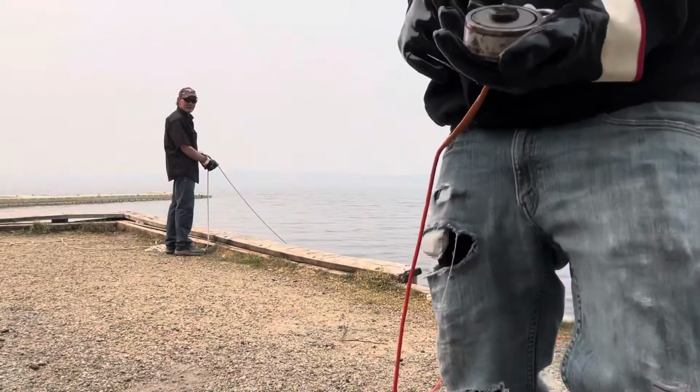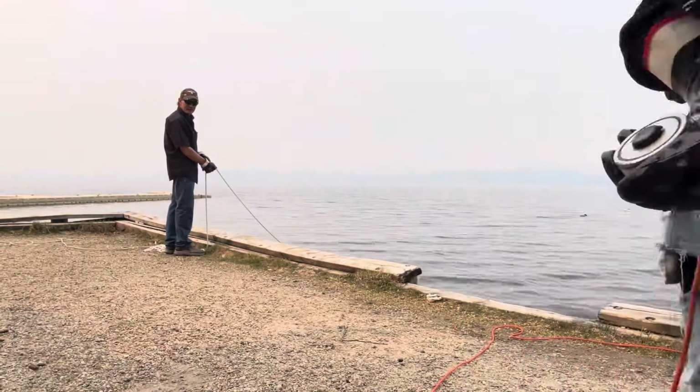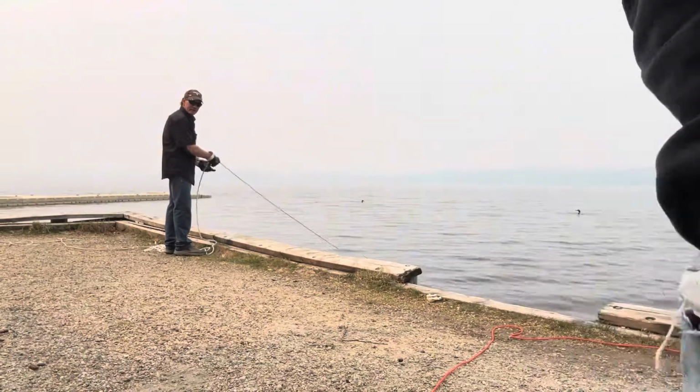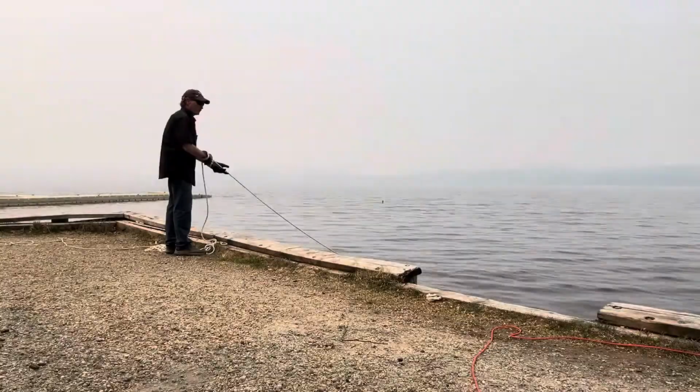Yeah, another good hefty find. Another old Corona cap. Heck, you know, it's been down there for a while. We'll throw that in the bucket. Maybe we'll catch a loon.